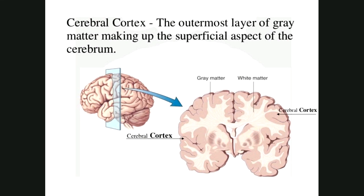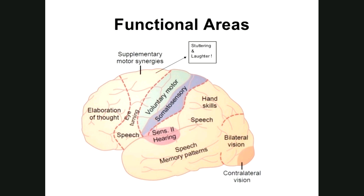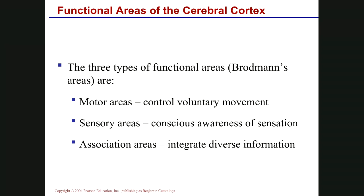Also in this picture, you can see white matter. And if you look down at the bottom of the white matter, you'll see these gray, almost shaded areas. Those are the cerebral nuclei. Well, we're going to talk about all those things, but for now, let's look at the cerebral cortex and what it does. So here's a general overview of what each area does. And so you get some idea that there's sort of a map on the brain of the things that it does. These areas are called functional areas.